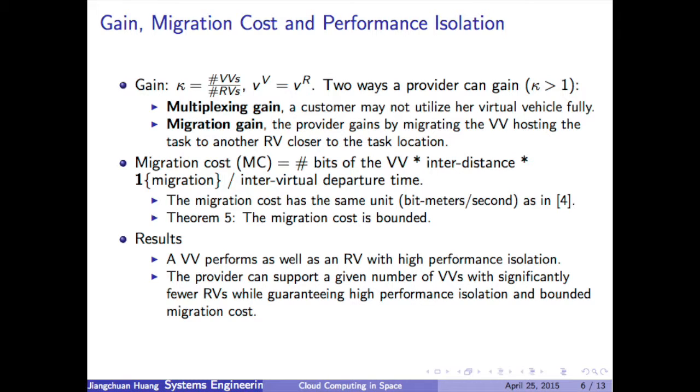This gain happens because of two reasons. The first is from multiplexing gain. That is, a customer may not fully utilize her virtual vehicle. The other comes from the migration gain. That is, the provider can migrate the virtual vehicle to another real vehicle that is closer to the task to be executed. Of course, this migration will generate a migration cost. We show that the migration cost is bounded.